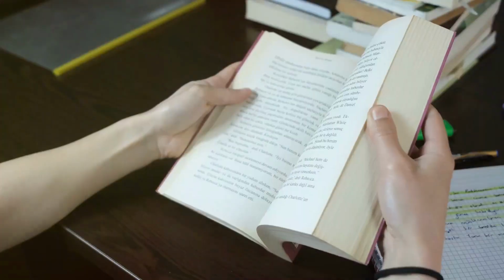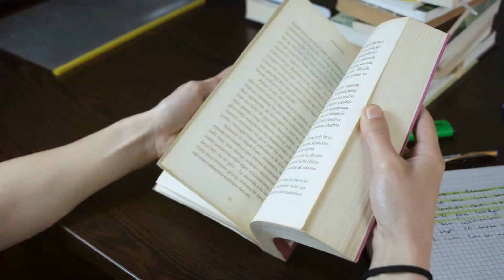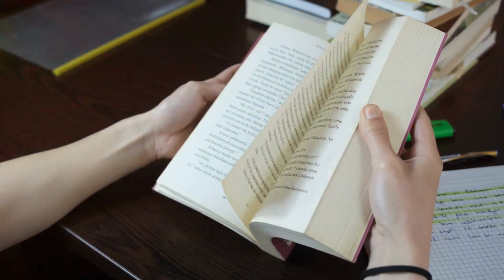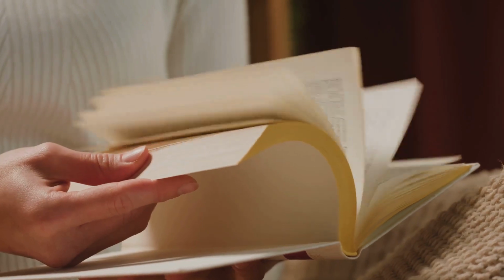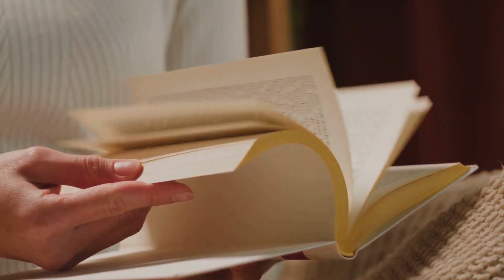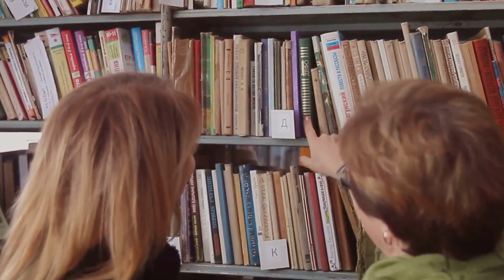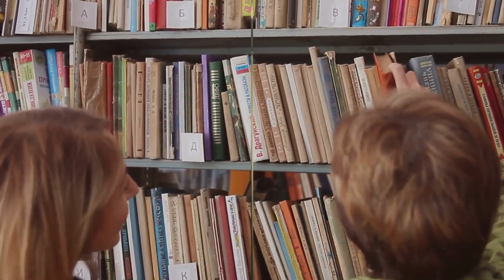Speaking of examining, always check the condition of the books before buying. Look for clean, intact pages, a strong binding, and a cover in good condition. If you're buying online, ask the seller for more photos or information if you're not sure about the book's condition. Remember, building a book collection is not a race. Take your time to find books that you love and that add value to your collection.